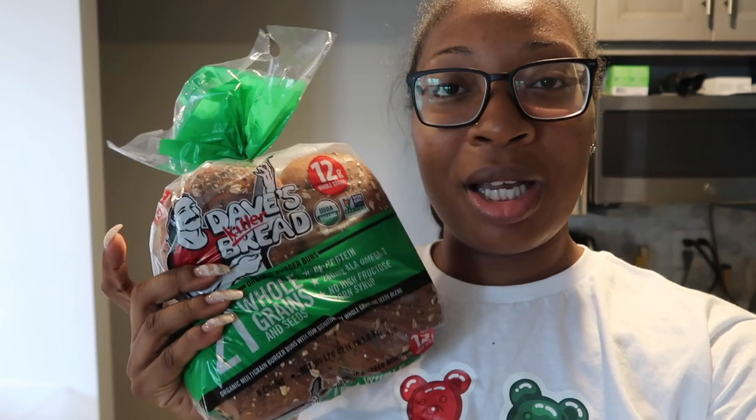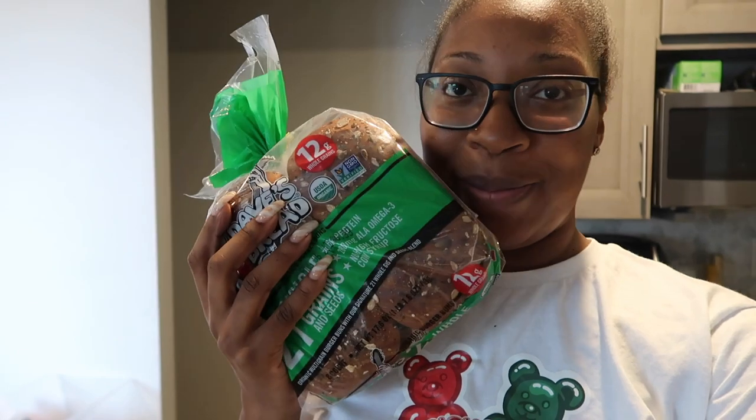And I ended up getting this bread for our burgers. I wish they had this in Panama. I'm gonna look to see if they have this in Panama. I doubt it though. But it's Dave's Killer Bread, 21 whole grains and seeds burger bread. I wish I could take this back with me.